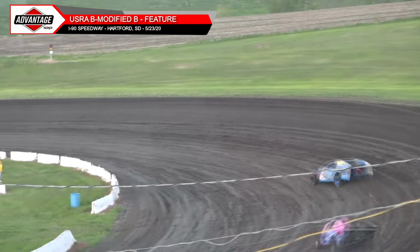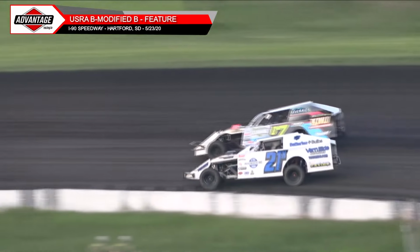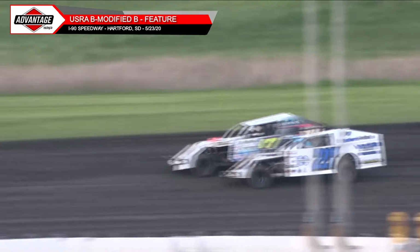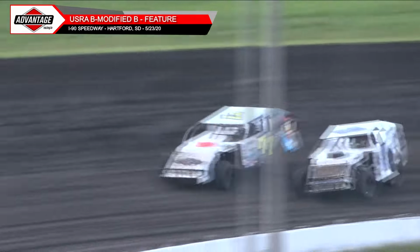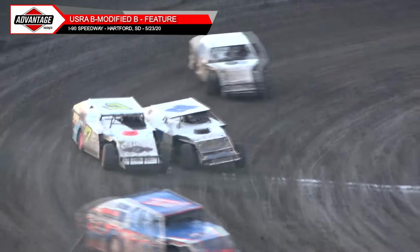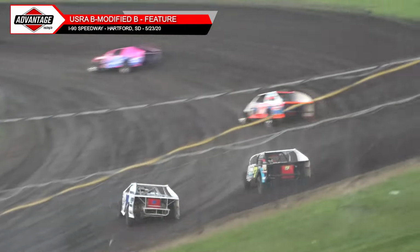Oh, the 30 slipped up the racetrack. Kennedy got to his bumper, gave it a little whammy. Now looks to his inside. Down the back straightaway they go. Dave Kennedy to 21K. Aaron to 30. The 07 side by side for the final transfer spot. Off of 4 they work. The 21K with the advantage by the stripe. 2 laps to go in this one.